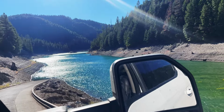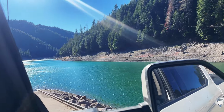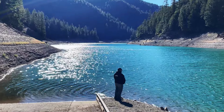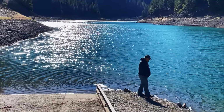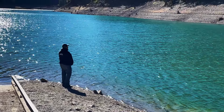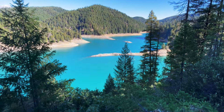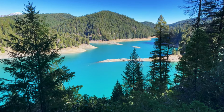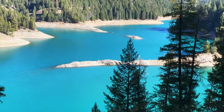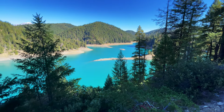McLeod Reservoir. The McLeod River runs into it and it runs out of it, generating electricity. There's a bird's eye view of McLeod Reservoir, and it's got that glacial color to it. It's got that beautiful blue color. There's little islands out there. It's a little bit low, but still full of big trout.